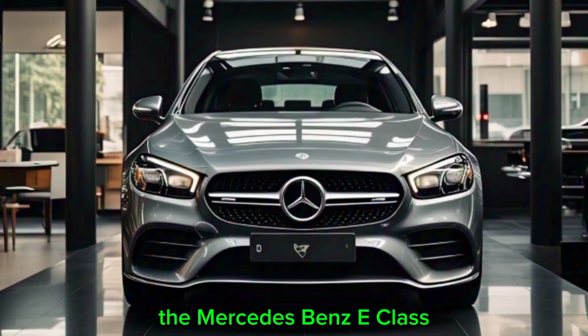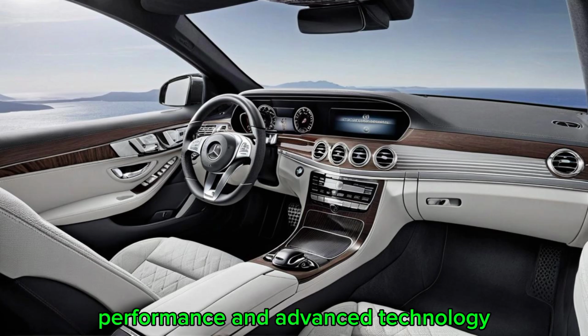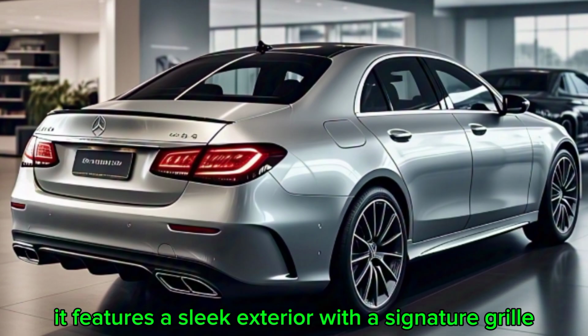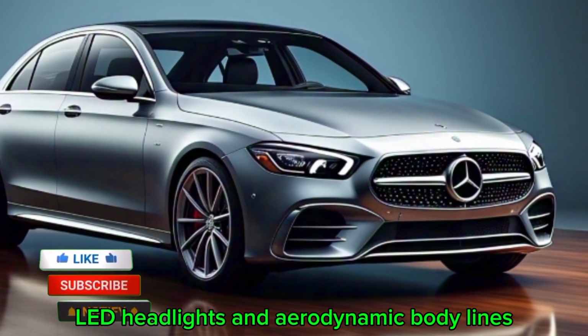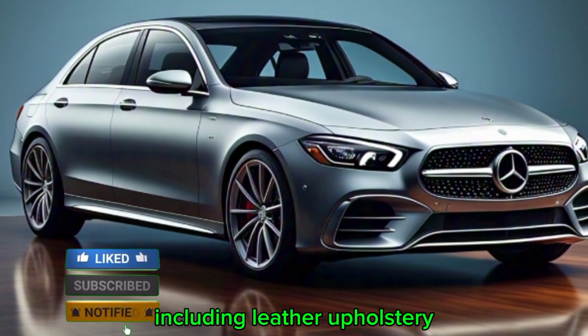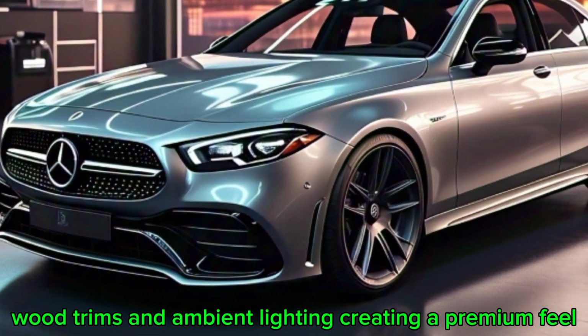The Mercedes-Benz E-Class is a luxury sedan that blends sophistication, performance, and advanced technology. It features a sleek exterior with a signature grille, LED headlights, and aerodynamic body lines. The cabin is designed with high-quality materials, including leather upholstery, wood trims, and ambient lighting, creating a premium feel.